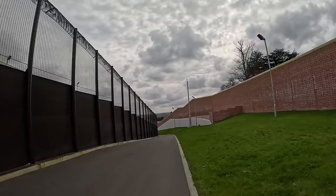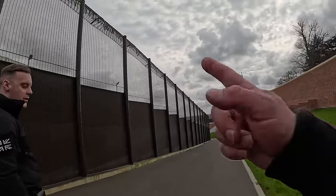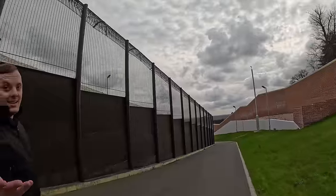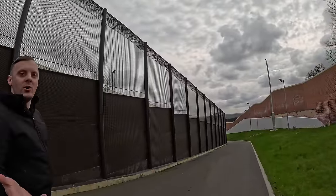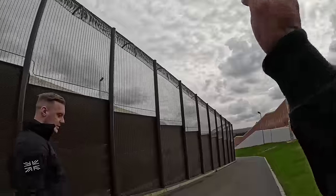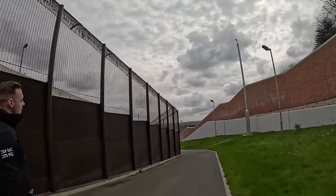And no barbed wire, just an unclimbable fence. Yes, no, we don't have barbed wire. Like HMP Belmarsh, I haven't been there, to be fair, but they will have fully barbed wire. Every prison has the barbed wire on the inside like that, but you've got just a curved top. Why? Surely it's less secure on paper.